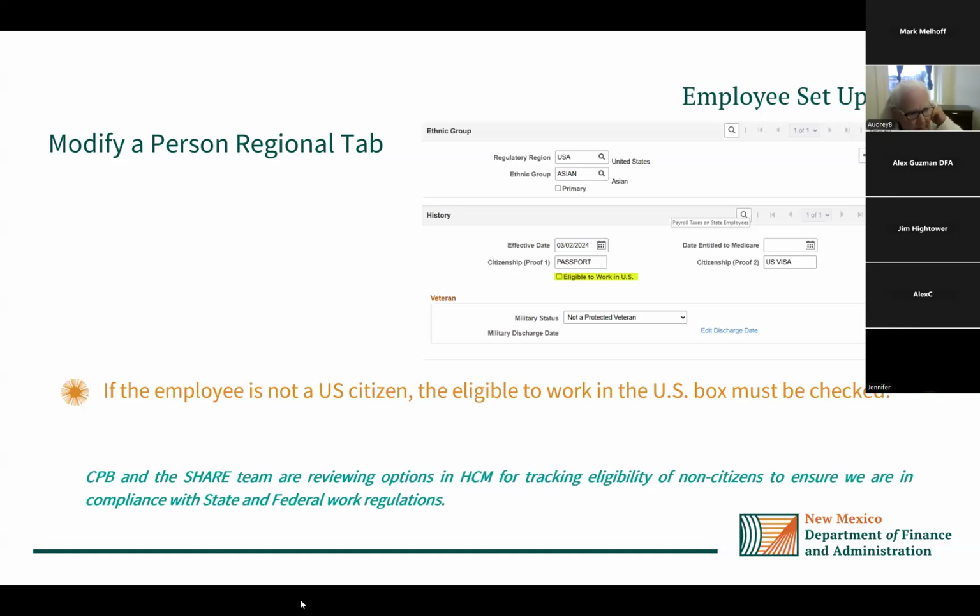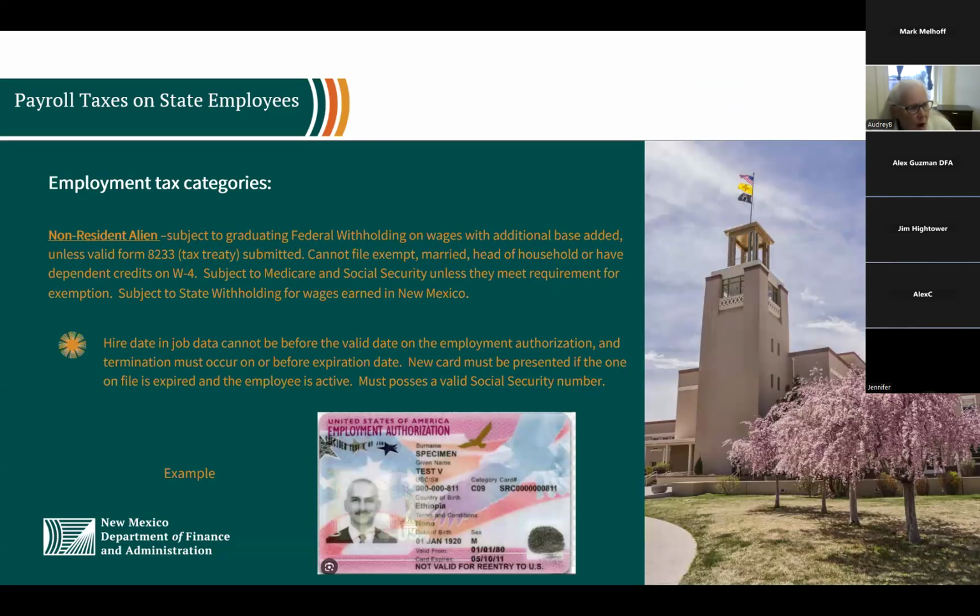Can we go back to the prior slide, please? So on a non-resident alien, the one I have seen most currently, it actually has a 1-year valid from date. So it had a 6/25/2024 to a 6/23/2025. If we have a valid from date, then we cannot have a hire date in job data that is prior to that unless we have a work authorization that covers that prior period. If the card expires, they cannot have work after the expiration date. It is up to the agencies to verify and keep track of their non-resident aliens' work authorization permits.